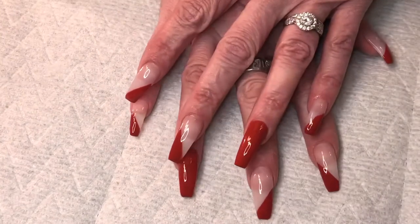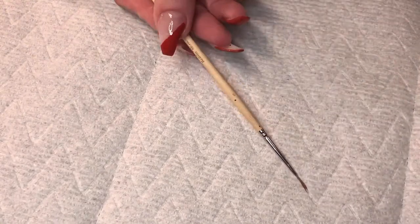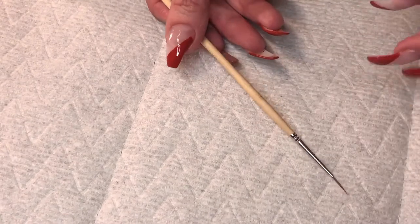Keep them dirty in between, and clean them with 100% acetone. As you clean it, just go like this and roll it. Don't pull it. Don't put anything over the top and pull it, because it'll ruin the bristles. Just be very careful when you clean it.